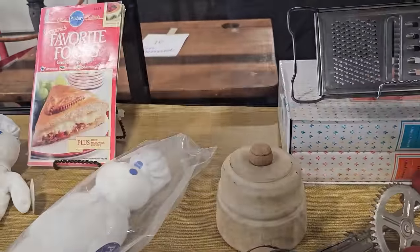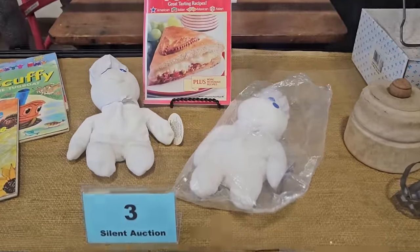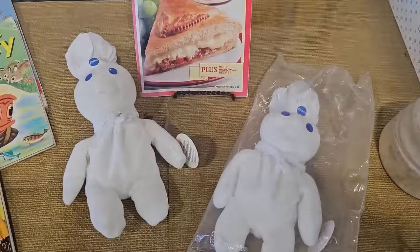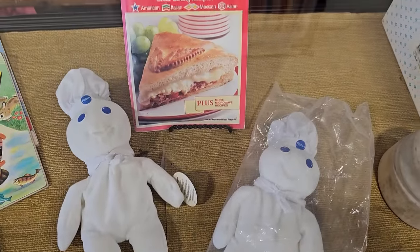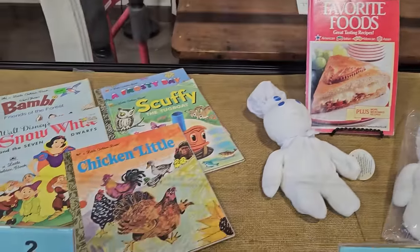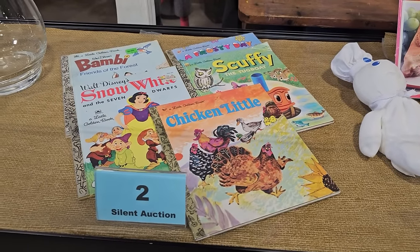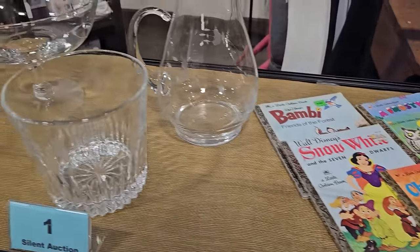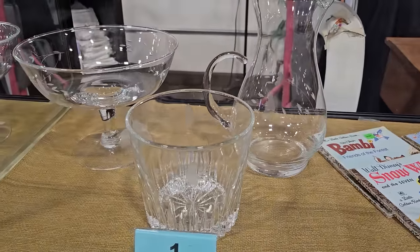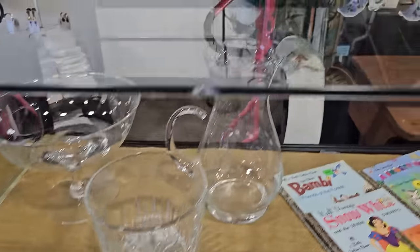And number 3 is 2 Pillsbury Doughboy beanbag dolls. I think one's never been taken out of the bag. And they've got a Pillsbury cookbook. What does it say? Everyone's favorite foods. And number two was such a throwback for me. We had these books as a kid growing up, so it's the Little Golden Books collection. And number one is a Princess House collection. They've got a heritage crystal pedestal fruit bowl, a vintage etched pitcher, and an ice bucket.